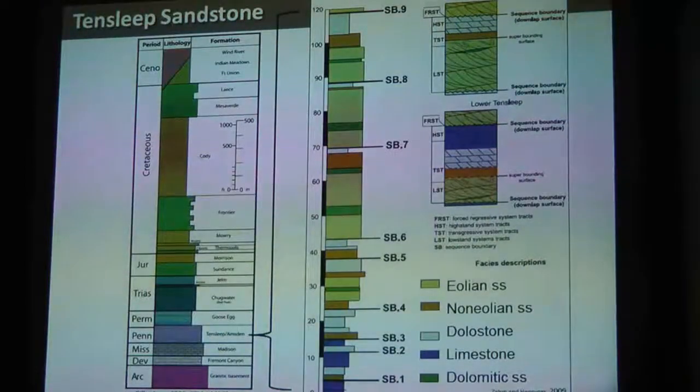The Tensleep Sandstone is Pennsylvanian, and it's about, in our area anyway, 120 meters thick of dominantly eolian sand in the upper three quarters of it or so. And then it turns into limestones and dolomitic sandstones and dolomites more towards the base. In the upper part, it just has fantastic eolian and interdune type facies.